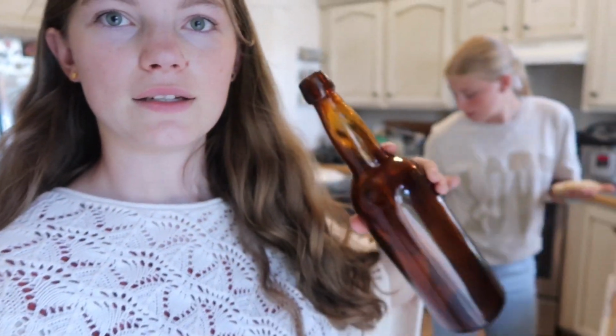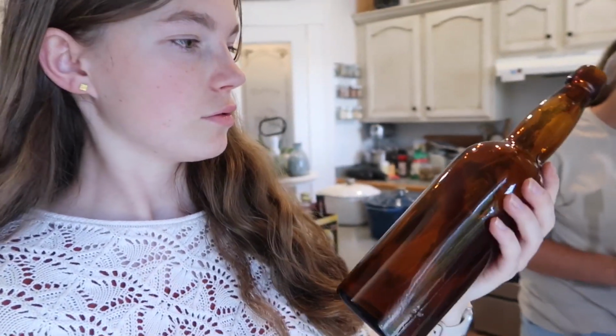I got this little vase. It's like a little oil vase. Thought that would look cool with a bunch of coins and stuff. And then I got a nice rum bottle. I don't know, we might use it for a special project, we'll let you guys know.